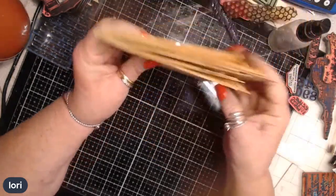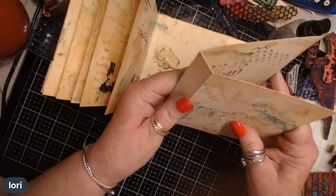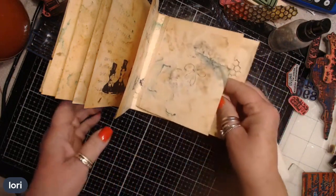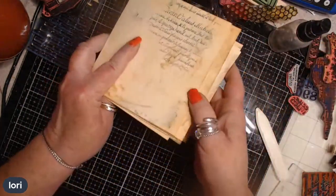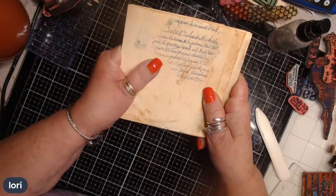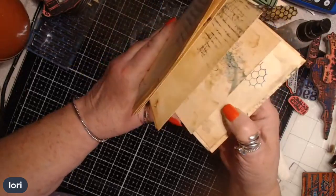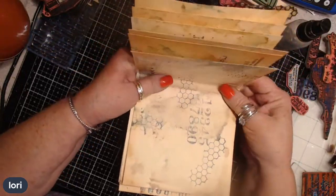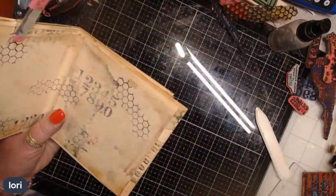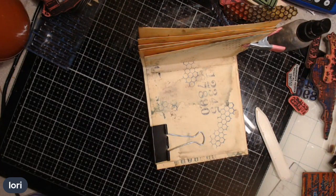I'm rethinking that honeycomb one because that really sticks out far. Let's see. Let's fold it on that other line. See, because of the file folders, they're already creased there for me. Oh, now this is when I wish you were here live so I could get some feedback. But I think that's what I'm going to do. So I need to clip these, just to hold them together. I don't have to be perfect because this is just a different kind of journal where it doesn't have to be perfect.